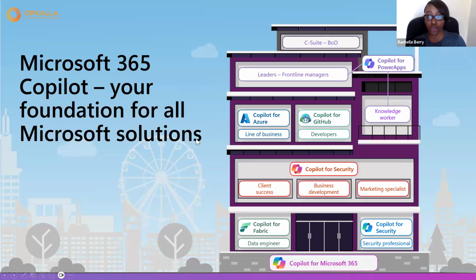So no matter what your role is, whether you're one of the business decision makers or one of the board of directors, whether you're a frontline manager, if you are one of the developers, if you handle client success, business development, if you're in marketing, whether you're a data engineer, or even if you're a security professional, there's a Copilot for you. All right, so as you can see here, if you're a security professional, there's a Copilot for Security. So when it comes to getting automations and using AI capabilities to protect your data, you do have this tool that you can utilize. There's also Copilot for Fabric, which is more targeted for data engineers.